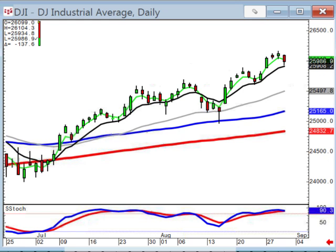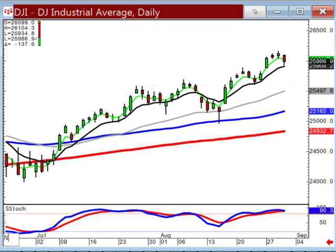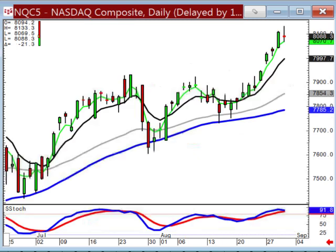Okay, tonight we're going to concentrate a little bit on when to take profits. Now, there's obviously where you want to look for sell signals, but as you can see, the Dow is off 137 points today, and the NASDAQ, after being up 15 or 20, finally came back.